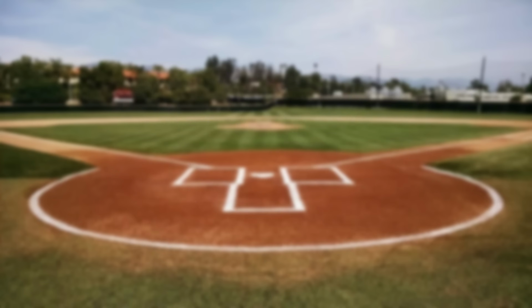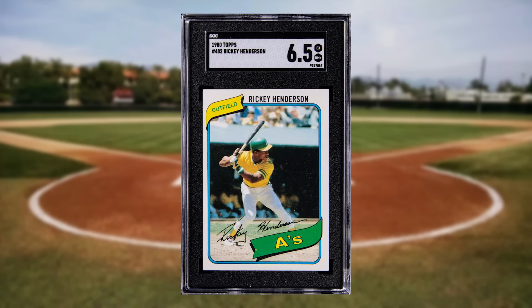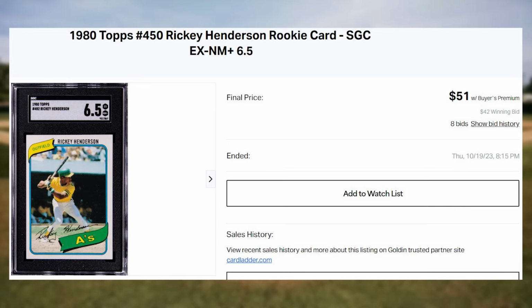Up next at number 39 is this 1980 Topps Rickey Henderson rookie, card number 482. This was an SGC 6.5 that received 8 bids, and it sold for $51 even. This rookie is a pop of 506 in a SGC 6.5, while the 8 highest graded copies of this rookie in the SGC slab come in at SGC 10.